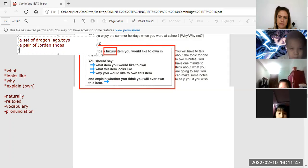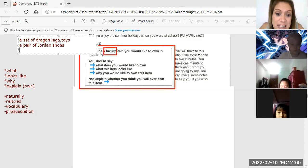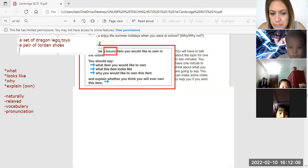I like skirt. A skirt. Is it expensive? No, sweetie, it needs to be expensive, lots of money. It needs to be a luxury, like a TV, a car, a cell phone, a computer, a fancy air conditioner, jewelry, diamonds. I want a diamond one day.